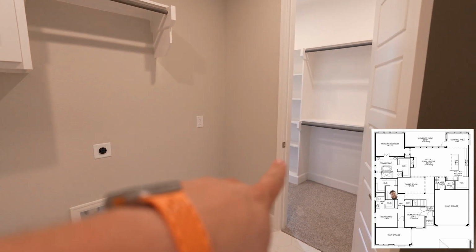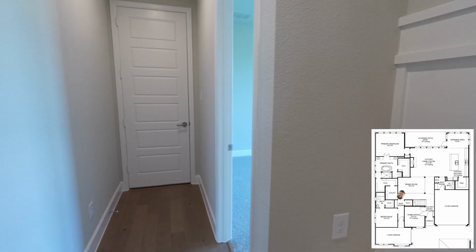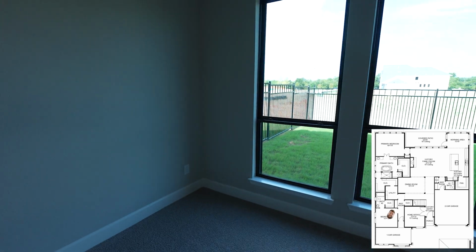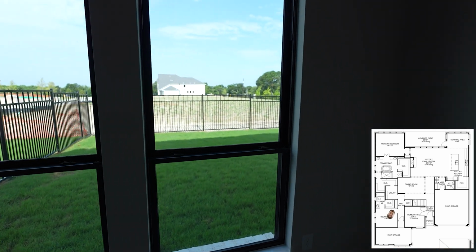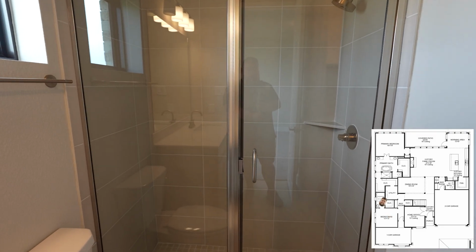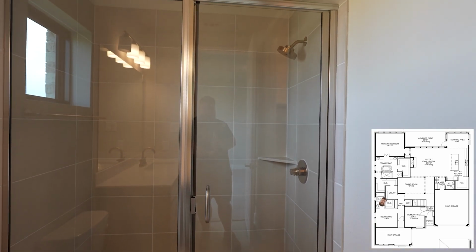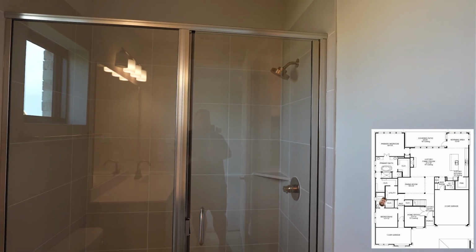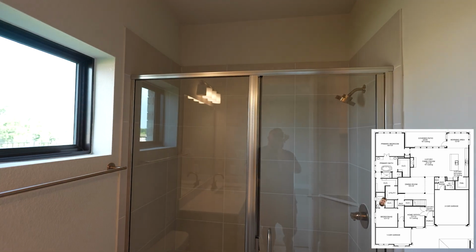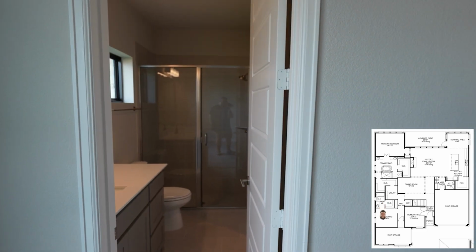Laundry room, favorite feature. We'll come back and see that because I don't want to miss anything. Over here, bedroom 4? Yeah, 4. And you can already see what's going to be out there. It's going to be good. They did it. I am on this train right now. Big fan of secondary bedrooms having showers. One thing I wish they would have done, you can kind of see it, take that tile all the way to the ceiling. If you're building, look at the difference that makes. Just go all the way to the ceiling and be done.